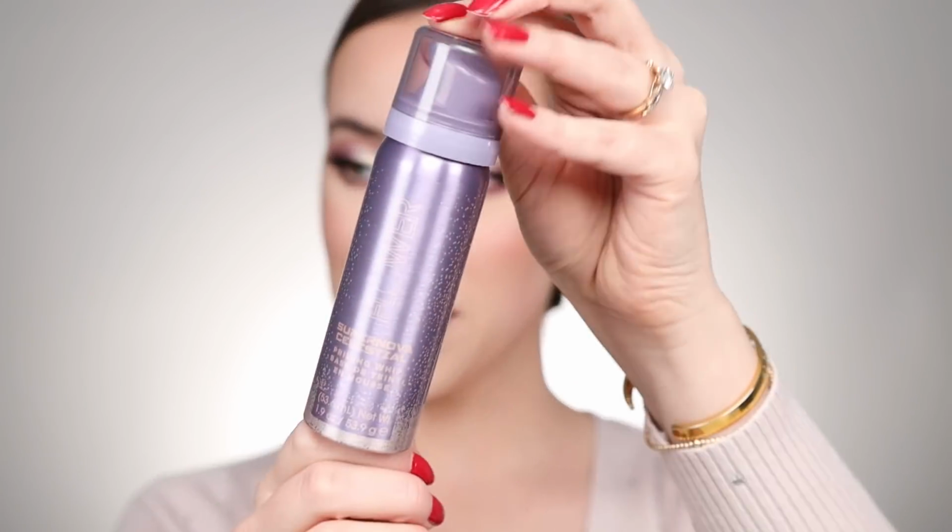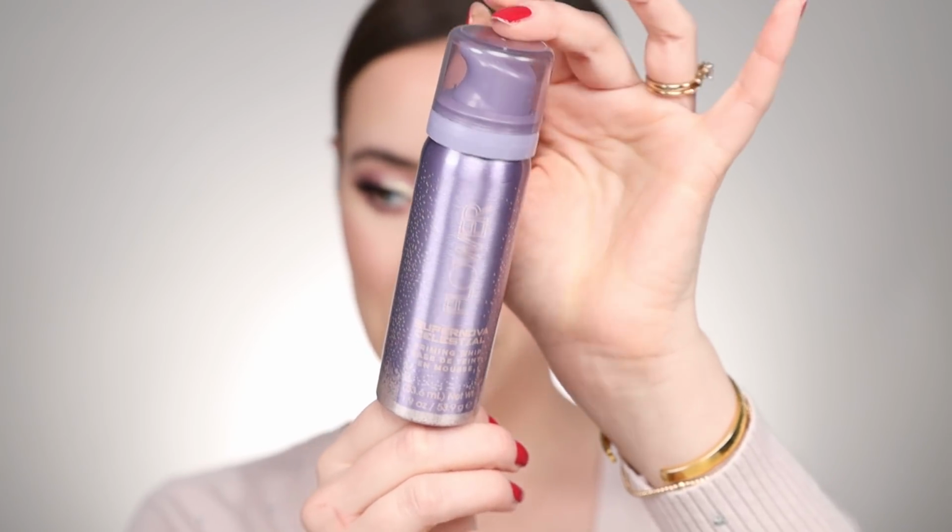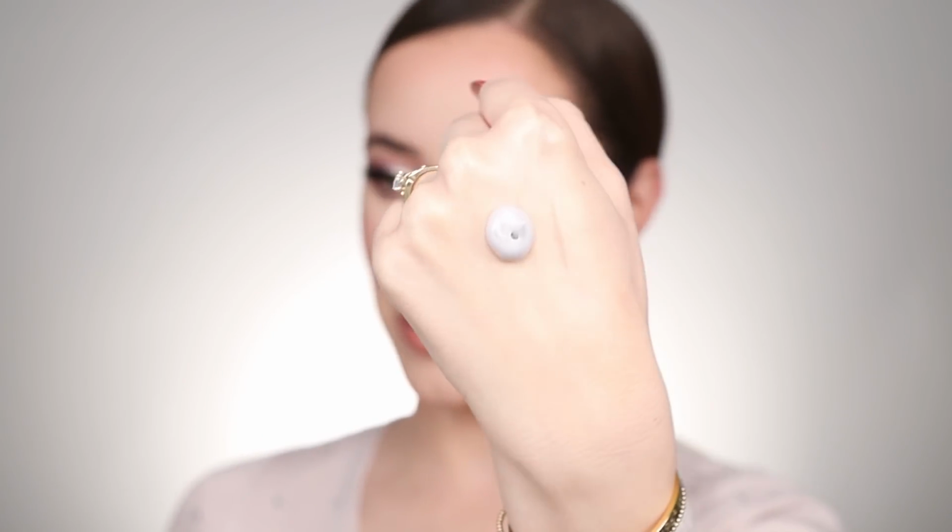Moving on to primers, I absolutely loved the Flower Beauty Supernova Celestial Priming Whip this year. It's funny because I feel like it launched maybe last year, or maybe even earlier, I don't know, but I love this product and I really loved it a lot this year. I'll show you, this texture is insane. You just give it a shake and then it's literally a mousse. How crazy is this? When you blend it out, I feel like there's a lot. A tiny bit goes a long way with this product.